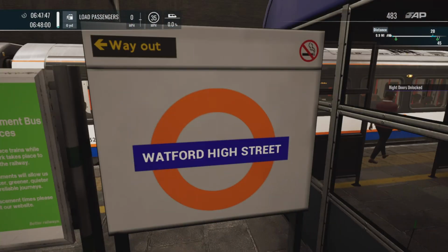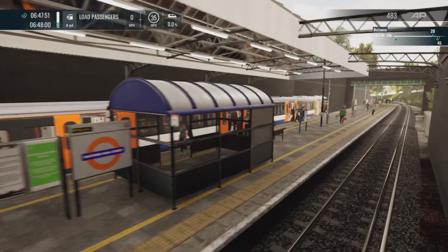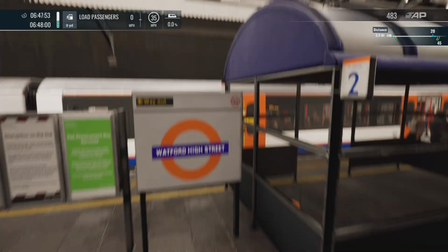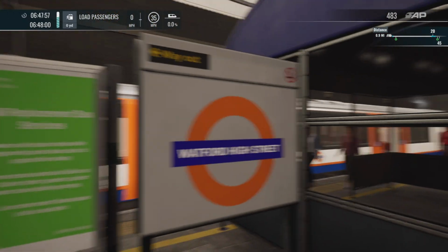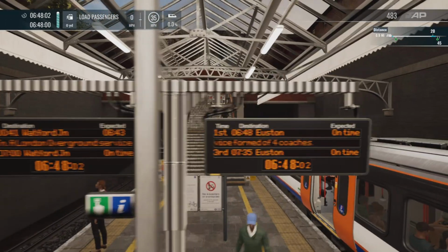This is Watford High Street. Cool. Interestingly, the font looks different to some of the other, like the Suffragette line. The font on the roundels looked a bit different. I think that's the sort of default Dovetail font. I'm not too sure, but it looks cool anyway. Let's have a little fly around the station. Got PIS and all that sort of good stuff.